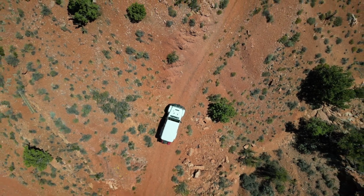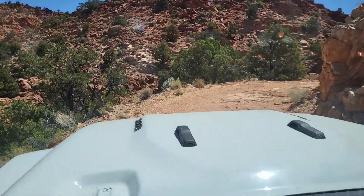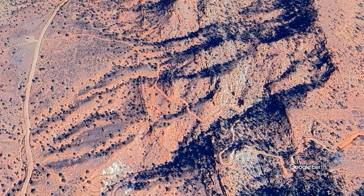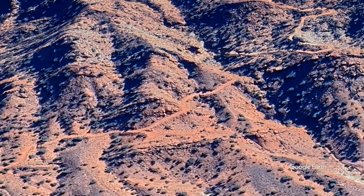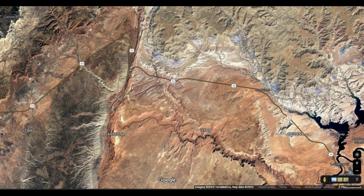Welcome back. This is Scotty Mac, and today's adventure we are going to go on the Wire Pass Lineman Road. It is on the Arizona-Utah border in the Vermilion Cliffs. It's a short but exciting shelf road that allows you a chance to experience some of the rawness in the area. So where is the Wire Pass actually?